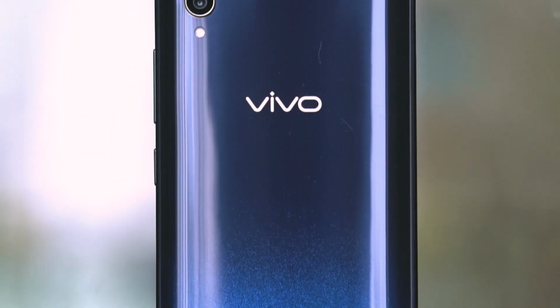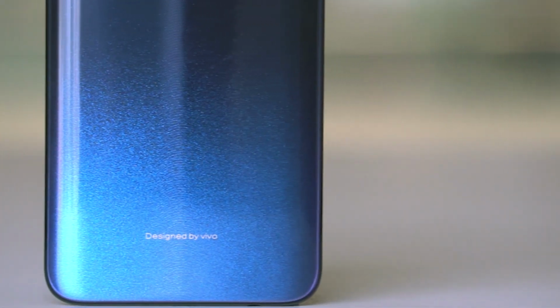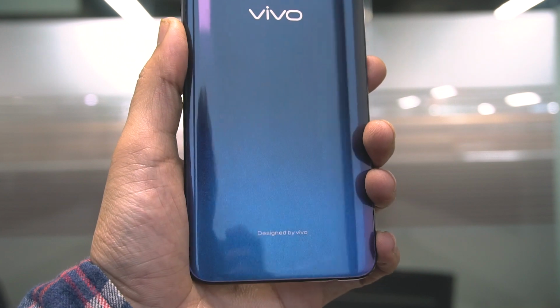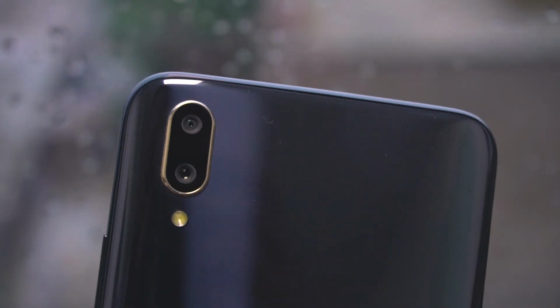Now, I think we can all agree that the Vivo V11 Pro, just like its predecessors, looks really good, especially in this black and blue edition. It's apparently inspired by an artwork called the Starry Night by one of the most influential figures in the history of Western art, Vincent van Gogh. Now, clearly, the similarity is uncanny, but I am especially enjoying the gold accents. I've never been a fan of the gold color, but I think this has been very tastefully used here.